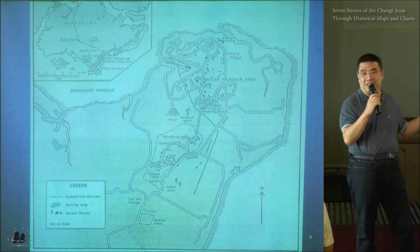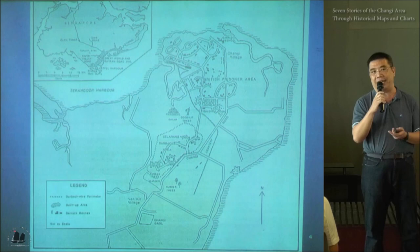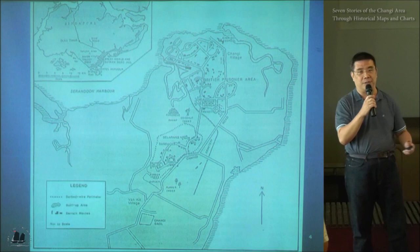Okay, this is a World War II Australian-produced map. So nowadays, World War II research is getting easier and more popular. So you encounter the name Changi Peninsula quite often in a lot of World War II records and books and so on. So here, now we start this introduction to Changi Peninsula.